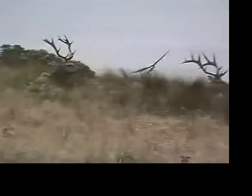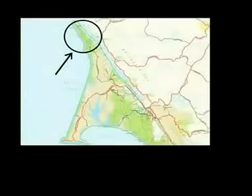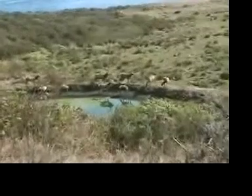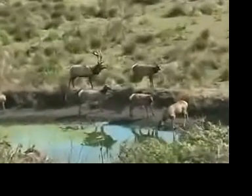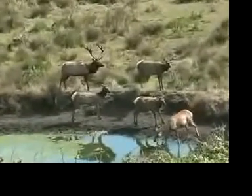Tule elk were brought back to Point Reyes in 1978 when 10 animals, 2 males and 8 females, were introduced to Tamales Point. Tamales Point is a peninsula that juts up into the ocean. On one side is the Pacific Ocean, on the other side is Tamales Bay. It is completely fenced on its southern border, so it is a closed population of elk.